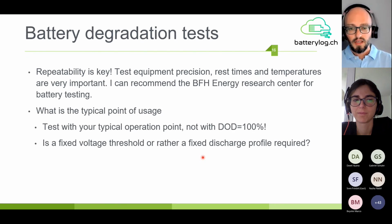Then what kind of degradation tests do you want to run? There, you should make sure that you don't repeat the data sheet. So don't test with a depth of discharge of 100% because no application runs a battery like this. Or at least I don't know any application that really drives the battery down to zero, and then if you have a vehicle, it's dead. Everyone uses something like DOD 60, 70, 80% maybe maximum. So make sure you test at the typical operation point.